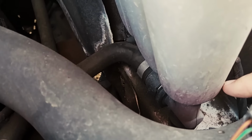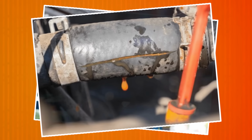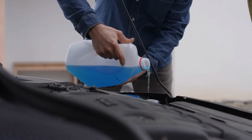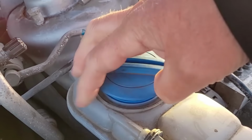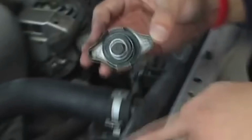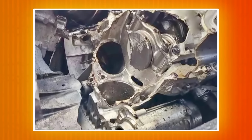If the coolant keeps dropping, topping it off won't save you. It means there's a leak, maybe a hose, maybe the water pump. Fix the source first, then refill with the proper coolant. Do it right, and your Toyota stays cool for 300,000 miles. Ignore it, and you're looking at catastrophic failure long before that.